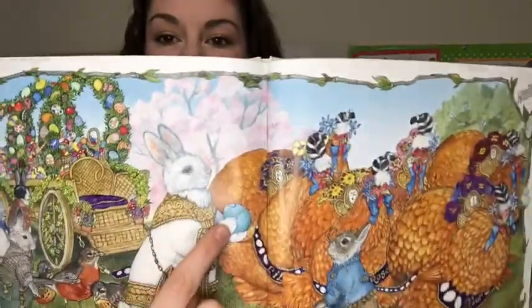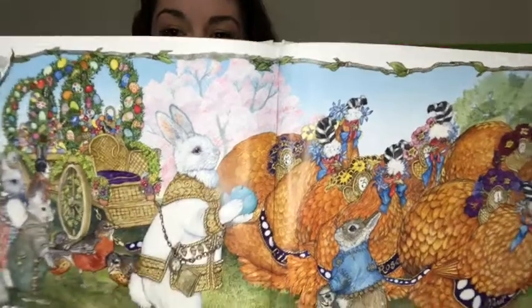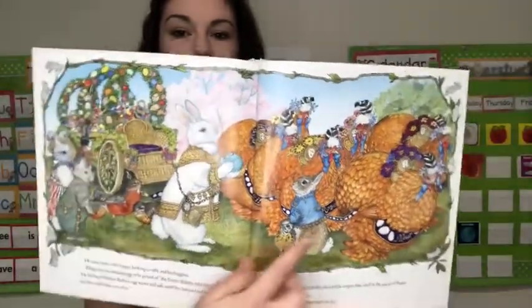So here's the robin's egg. It's all cracked because the baby came out of it. Here's Hoppy.